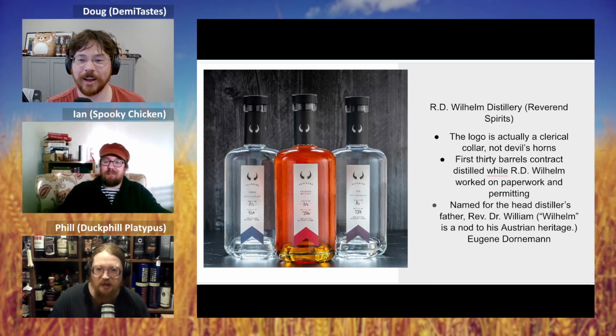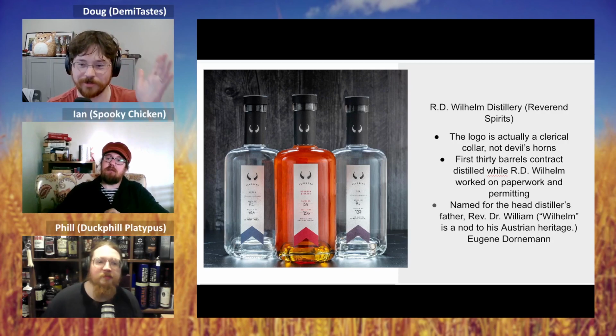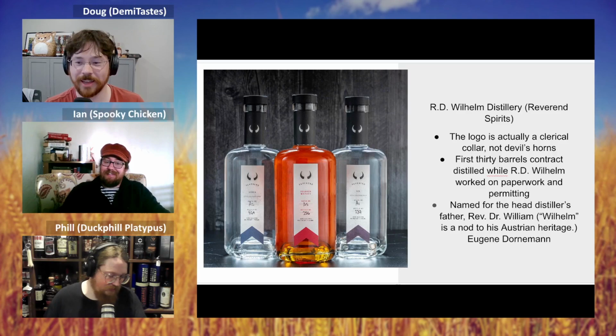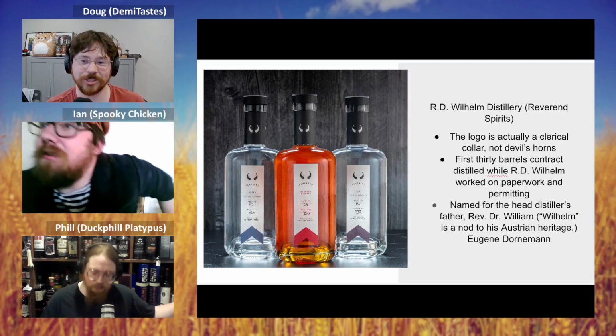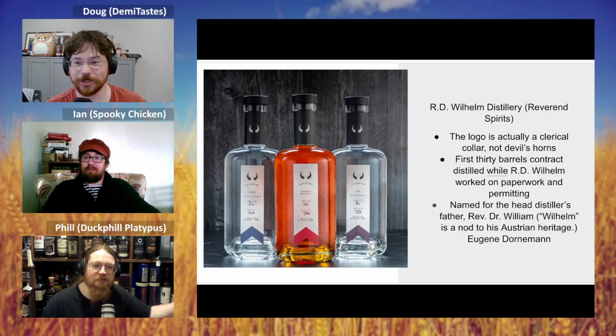I think it is a really cool duality. I interpreted bullhorns because I was in the farm mindset. But your note there says it's a clerical collar, not devil's horns. I really thought it was devil horns. So I really like that duality, right? A reverend was involved here, but it is firewater. And there's a certain pair of angels on the shoulders element to this that is captured in that logo, which is a real nice logo.